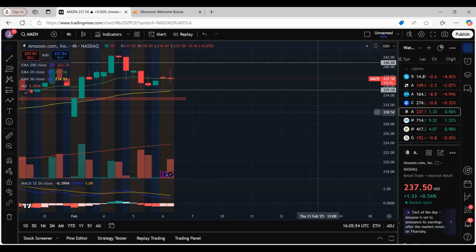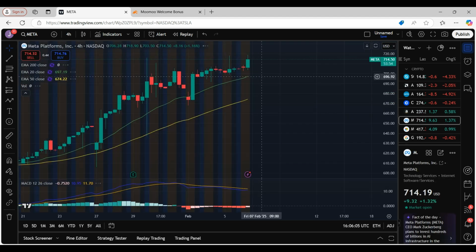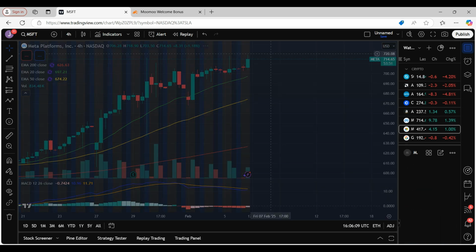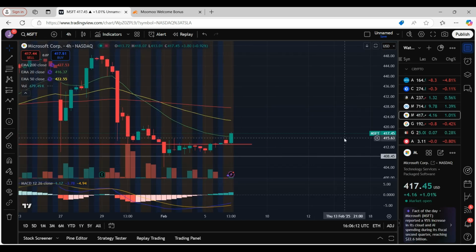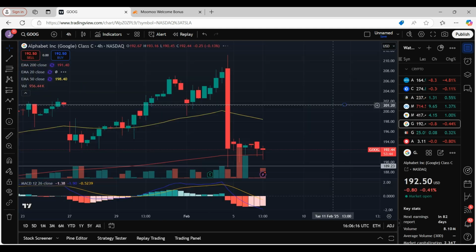For Amazon, we're stuck between 235 and 240, stuck in the middle. This is just going to consolidate until we get earnings. That's going to cause a big bounce or a dump. We'll see how that ends up going. Meta is looking more bullish. As long as you don't lose 700, we're looking for an attempt to get up into the 720s. Microsoft looks more bullish. As long as we don't end up losing 416, we could be pushing for 420 plus. 420 to 422 becomes a potential target.